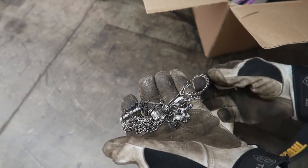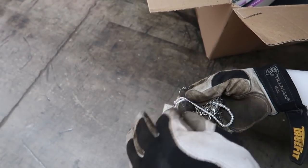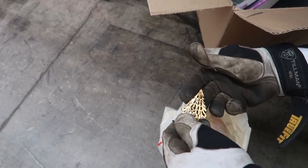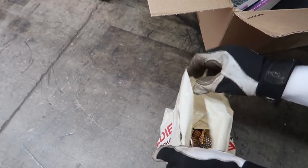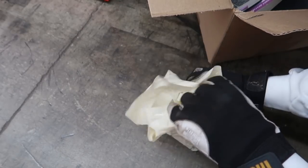I'm not going to go too far in depth with this. Looks like you might have some sterling there, some silver. Some plastic ring. Smaller pin. Looks like a Christmas tree, maybe? That's what that is. We got a whole bag of jewelry down there. That's a good one.